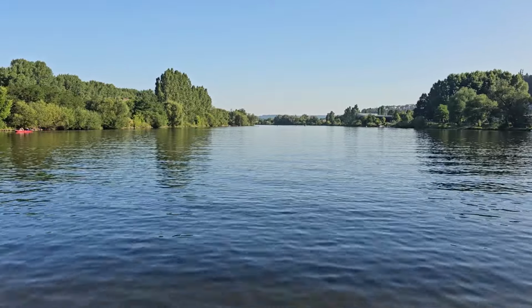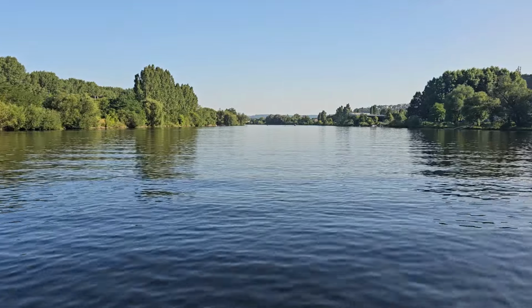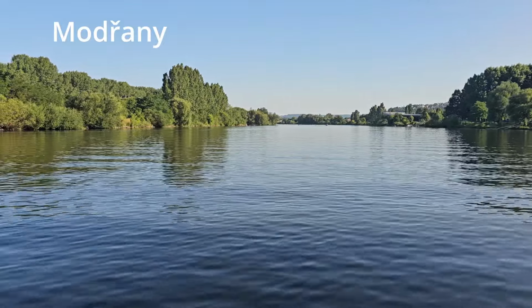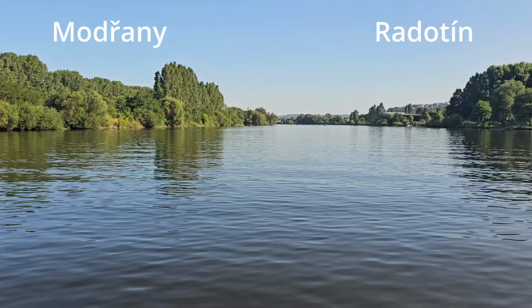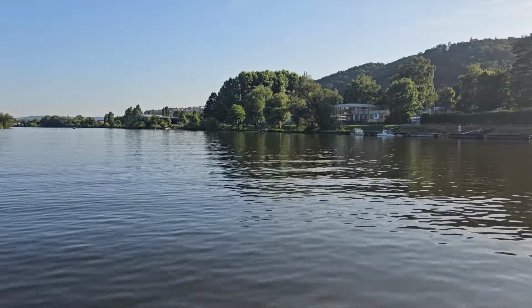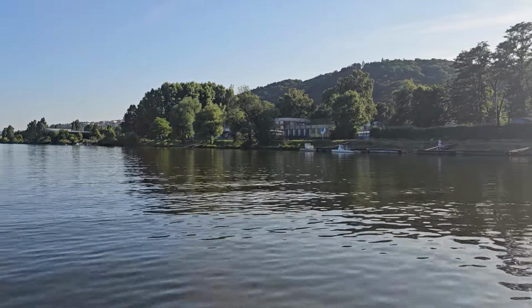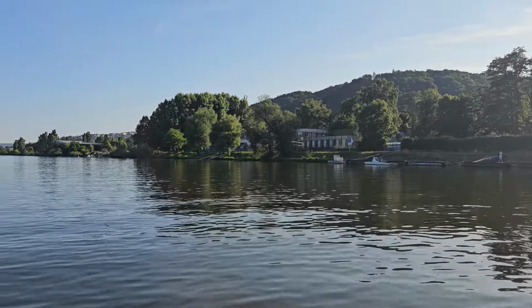So further behind the Bridge of the Intelligentsia, there on the left side is Modřany, which is a residential area. On the right side is Radotín, also residential. But we're still in Prague, so you can see how big Prague is. Prague is actually 25 times 25 kilometers, like 500 square kilometers.